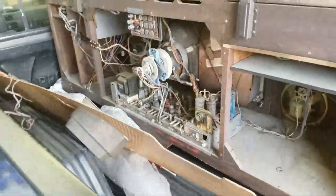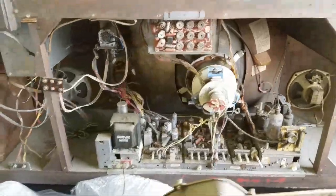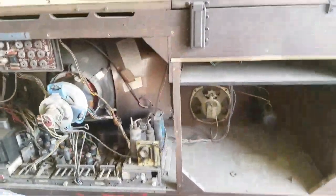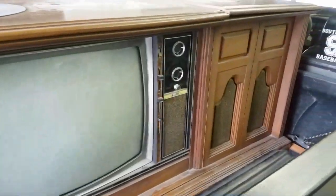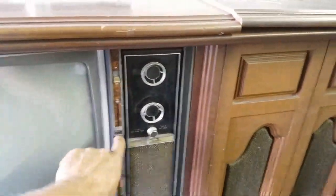That is an experimental live stream of an early 1970s Penncrest, which is JCPenney's, the EOLing department store. You could tell it's early 70s because these slide controls date it. They only use these for 3 or 4 years.